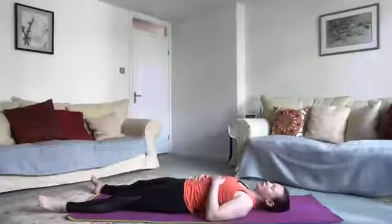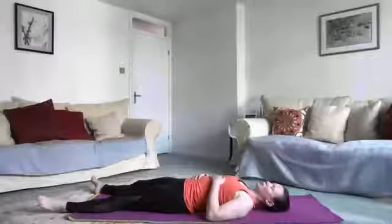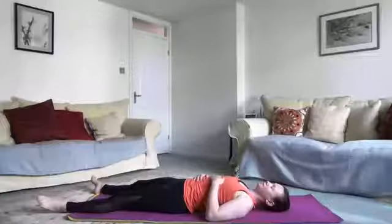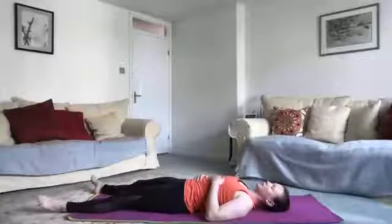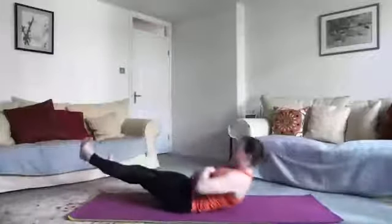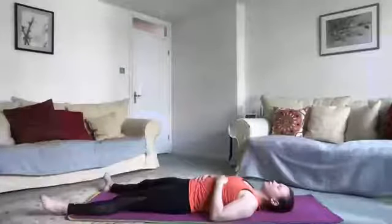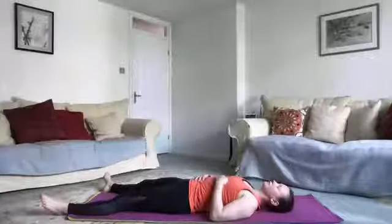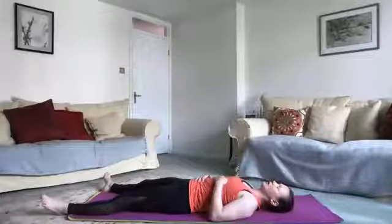Just allowing the body to rest. Allowing the breath to quieten. Allowing the mind to quieten. And starting to really let go of any remaining tension in the body there. And starting to gently deepen the breath.